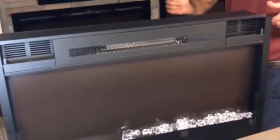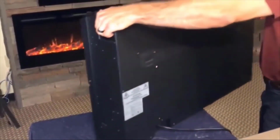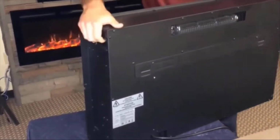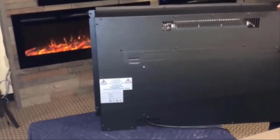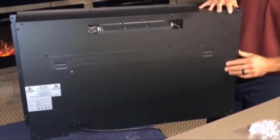One of the other things is the back of the fireplace. You can see here it ships with the wall mount bracket already attached, so if you are not recessing the unit, you can attach the bracket to the wall with the hardware that's included, and this can just sit on the exterior of the wall.